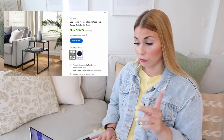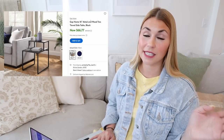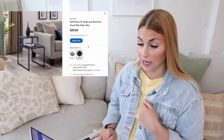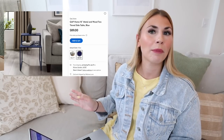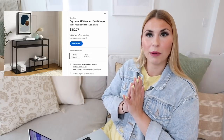This is on rollback right now, actually. It's originally $105 and it's $66.77 for the black, and then the blue is coming in at $89. I think both of these are so great. I love how there are different levels, tons of visual interest, plenty of opportunities for decorating. And they also have it in an entryway table, which I really like.